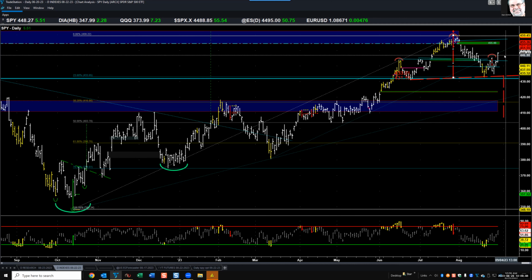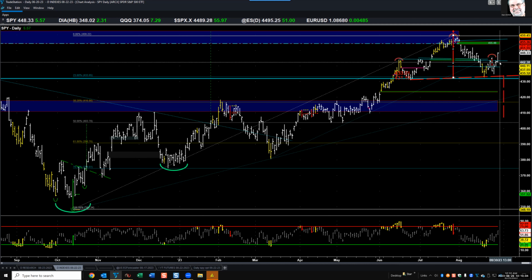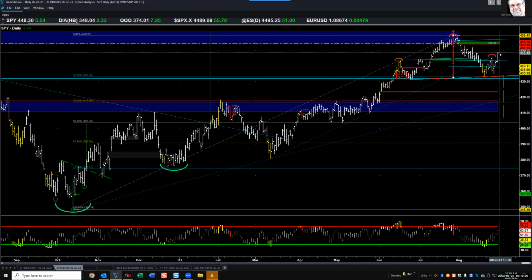A little disheartening that we got this much strength at the moment. I'm expecting a turn down around the beginning of next week or very soon. Today would be great. Even toward the end of next week would be great, as long as we don't go too high. And we're pushing it right now. So let's look at the DIA.